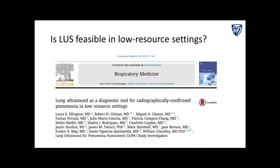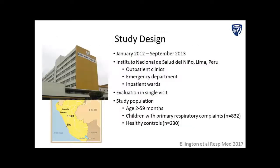How about using lung ultrasound in resource-limited settings? This was our first foray into doing a study with lung ultrasound in a resource-limited setting. We decided to do it in a large referral hospital in Peru. Most of the work that I've had an opportunity to do has been based out of Peru. So here we approached our colleagues at the Instituto Nacional de Salud de Peru, where we looked at pretty much all the kids that were coming in consecutively into the emergency department, but also extended it to the outpatient clinics and inpatient wards.